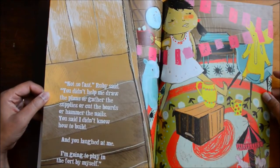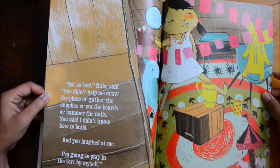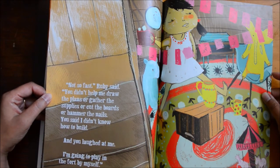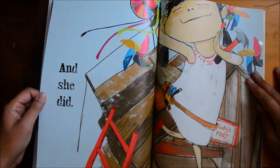"Not so fast," Ruby said. "You didn't help me draw the plans or gather the supplies or cut the boards or hammer the nails. You said I didn't know how to build, and you laughed at me. I'm going to play in the fort by myself." And she did.